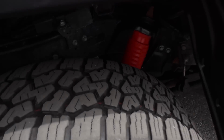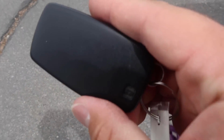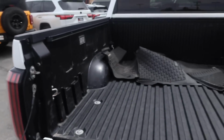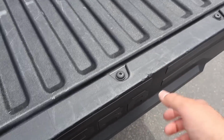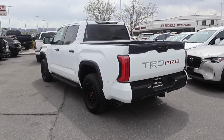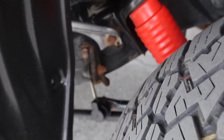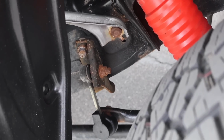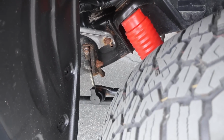And see how these shocks and everything perform after over 30,000 miles. Now I will say something that's quite impressive is the key fob still looks pretty much brand new. Some key fobs just wear out super fast. See, the bed has also held up really well. Tailgate function still works. This one was obviously used a little bit, but it's a truck. It's meant to be used. Yeah, when it comes to the exterior, just looking at it, doesn't look too different from a new one. I will say though, the frame looks completely fine, but there are a few bolts that have a little bit of rust showing. But that's not a huge deal.